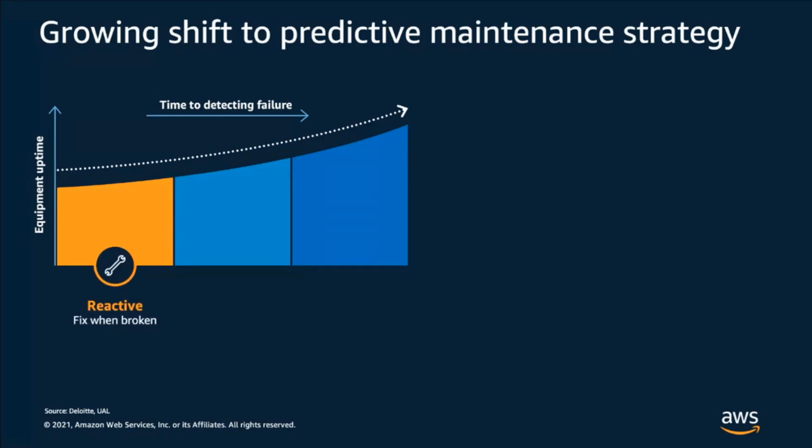Quite a few customers adopt a reactive maintenance strategy. In this strategy, you fix an equipment when it breaks down. Because you have to stop your processes in order to fix the equipment, you lose crucial operating hours during the fixing process. This means a reactive strategy is typically associated with a low equipment uptime.